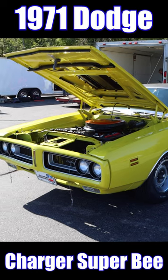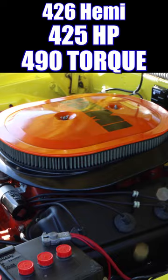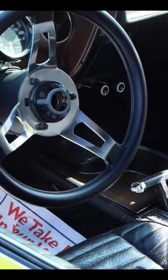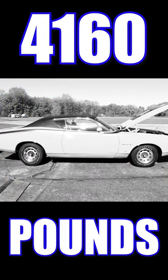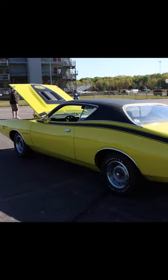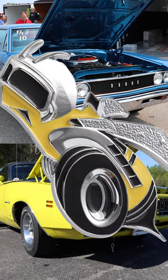1971 Dodge Charger Super Bee. This one also has a 426 Hemi, 425 horsepower, 490 pound-feet of torque, and a 3-speed automatic transmission. However, out back is a set of 355 gears, and this bloated butterbean with the driver sitting inside is 4,160 pounds. In this configuration, it is only one of 13 cars. Let's see who gets buzzed.